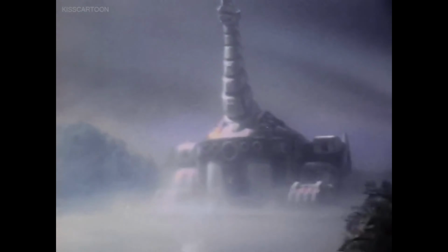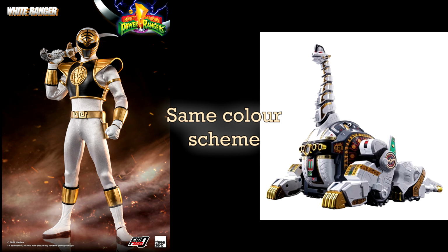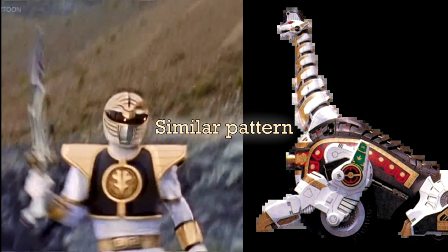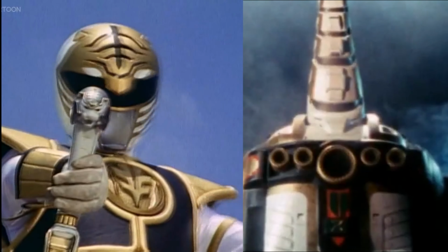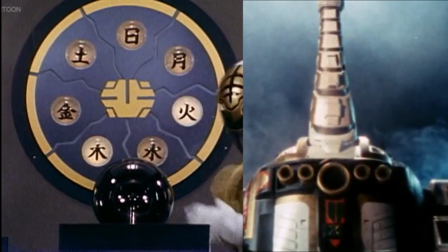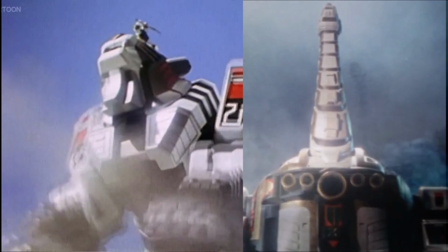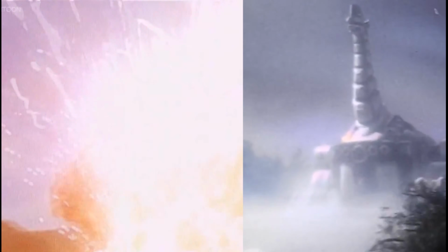Alright, so let's compare the patterns of the White Ranger and Titanus. Both share the color scheme of white, gold, and black. There's also a design that we should look at. The White Ranger's chest shield is reminiscent of Titanus' mid-body section. Both are majority black with gold highlights. So color-wise, this makes sense if the White Ranger powers came from Titanus. When Tommy gained the White Ranger power, I believe the strong powers of Titanus were used to create the Tiger Zord, since the Tiger Zord also shares the color scheme of the White Ranger powers.